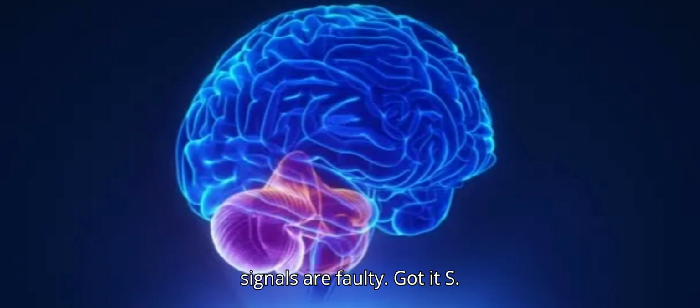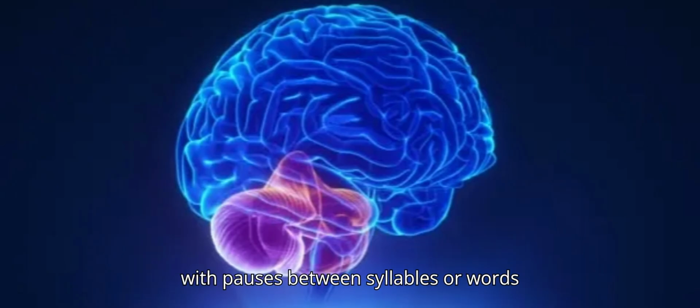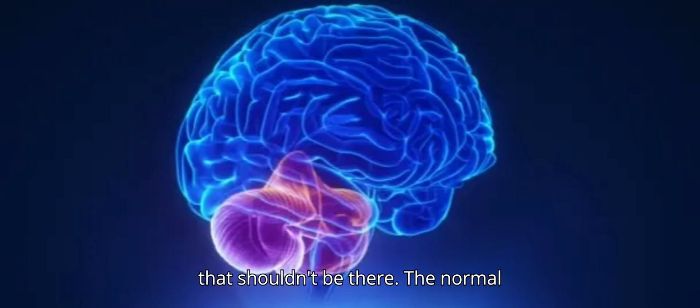Got it. S is for scanning speech, sometimes called dysarthria. It's a disturbance in the motor control of speech. How does it sound? It tends to be slow, deliberate, with pauses between syllables or words that shouldn't be there. The normal rhythm and melody, the prosody of speech, is lost. Words might be broken down like, "hel-lo, how are you?" Almost robotic. The timing of the speech muscles is off. Okay. Slow, measured, syllable by syllable speech.